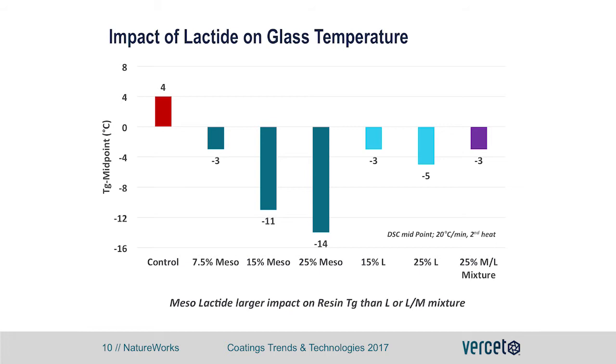No lactide is at about 4 C. Going here again, mesolactide, dropping it down to about minus 14 C, so about an 18-degree drop with the mesolactide. When you're over here with the L-lactide system, there is still a drop when L-lactide is incorporated into the resin, but the Tg does not drop as much, only about a 10-degree difference at a 25% incorporation.